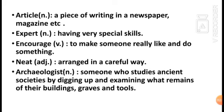Archaeologist, someone who studies ancient societies by digging up and examining what remains of their buildings, graves, and tools. I'm interested in ancient history, so I want to be an archaeologist.